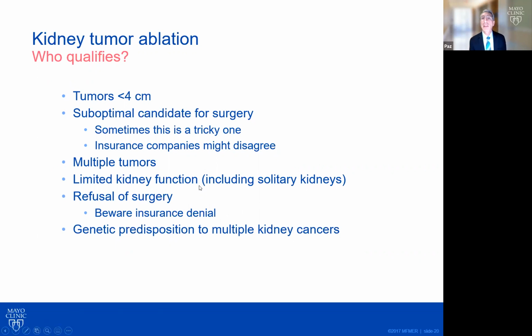Finally, there are families that have kidney cancers running in them, and they can be multiple. And under those circumstances, you know that in the future, as decades go by, there's a very high likelihood that at some point you may develop more than one cancer, and you start taking away function. At some point, you will be left without enough.